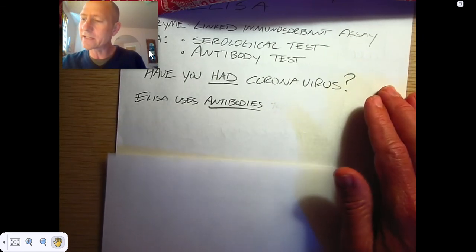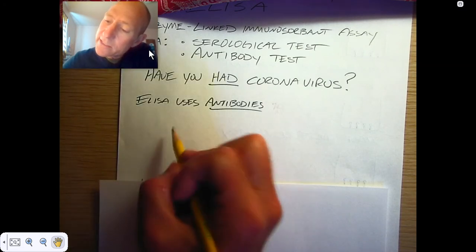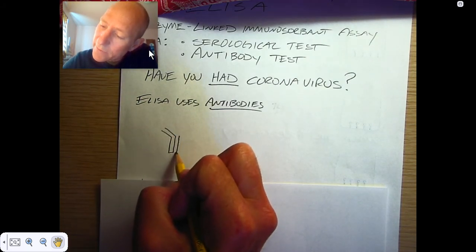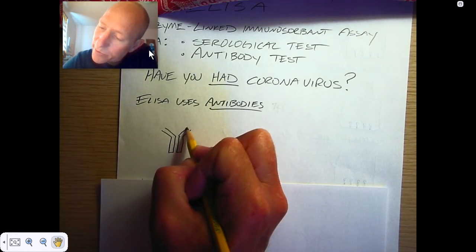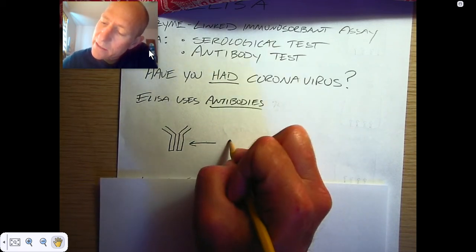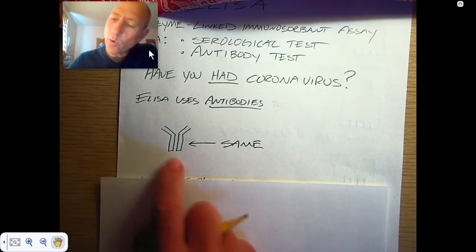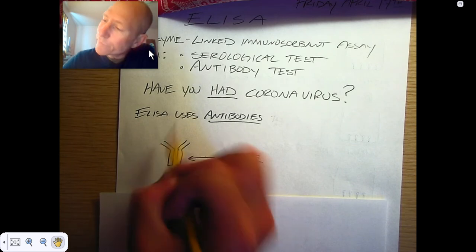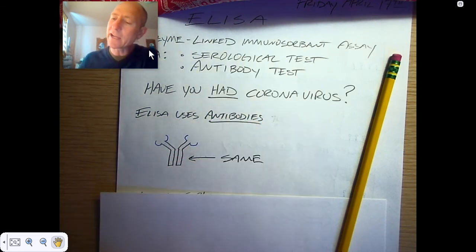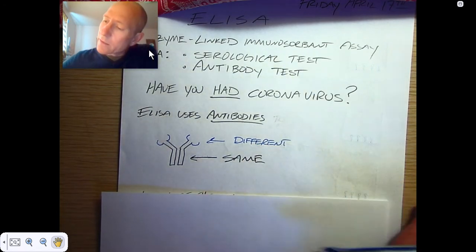Either way, these antibodies are proteins that our bodies make naturally, and we can also trick cells into making them for us. So here's what they look like. This is a protein right here. This is another protein right here. So an antibody is actually a protein complex. For every type of antibody in your body, this part is the same. There are thousands of different kinds of antibodies, and what makes them different is not this part. What makes them different is this part right here. This is the business end of the antibody. In every kind of antibody, this part is different.